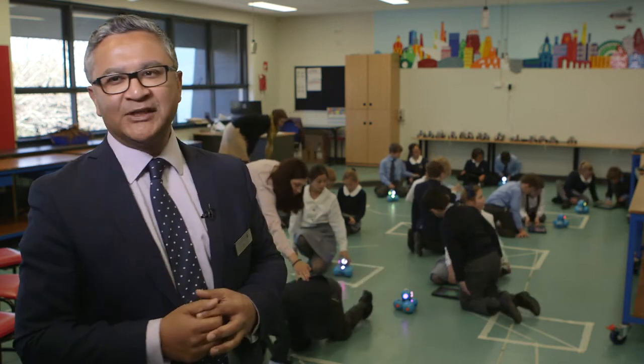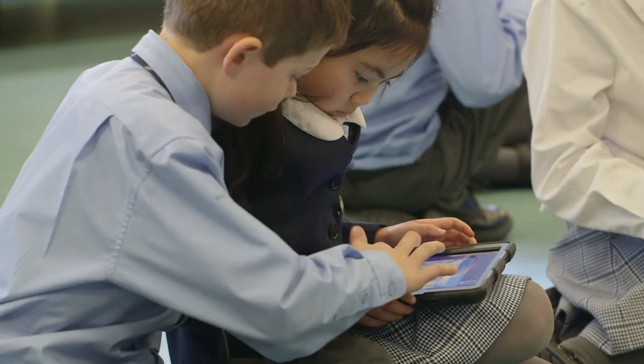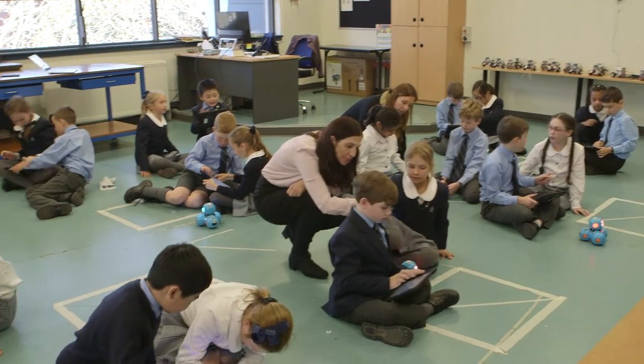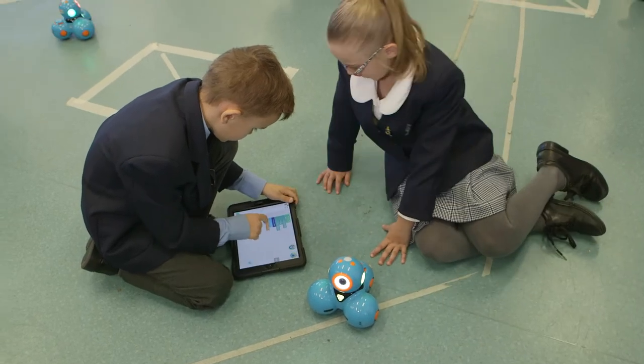Connected to our focus on the STEAM subjects, science, technology, engineering, arts and maths, our junior school makerspace is a wonderful space for our students to experience rich experiential learning and look at becoming the next generation of problem finders as well as problem solvers.